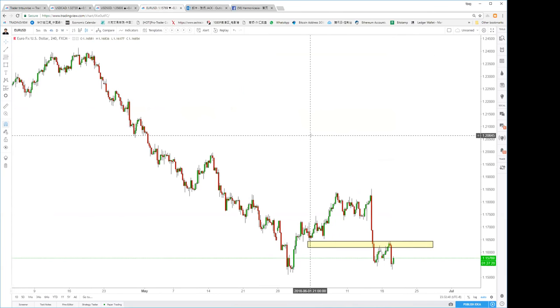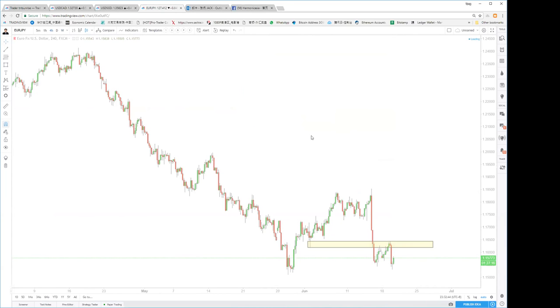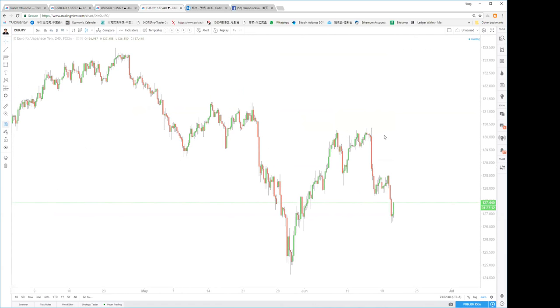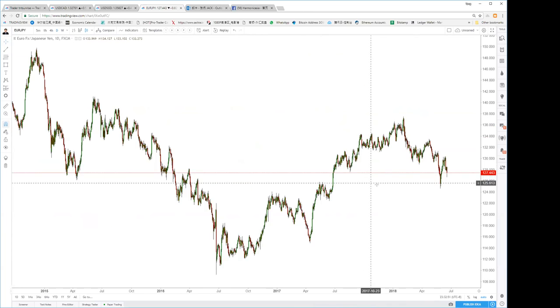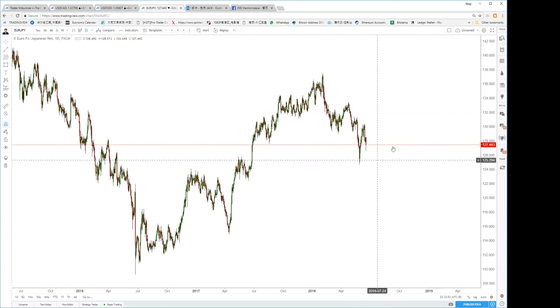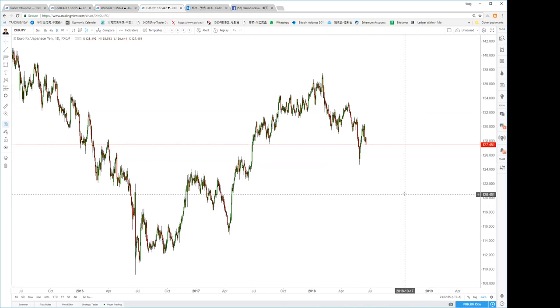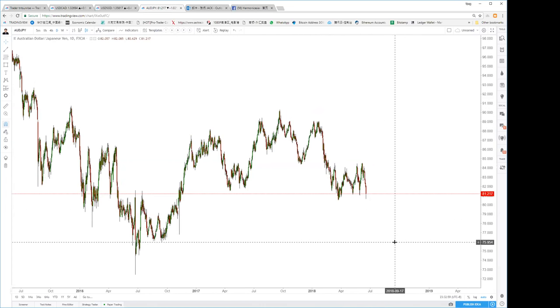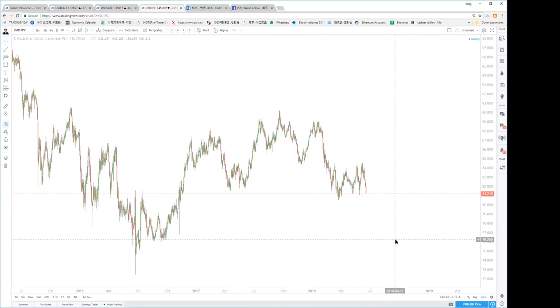Euro yen, Aussie yen, okay to trade. Yes, it's okay to trade euro yen, Aussie yen. Okay, find patterns to trade. Right, I'm bearish in all yen pairs. I'm thinking euro yen will go down, Aussie yen will go down. Okay, and sterling yen will go down.